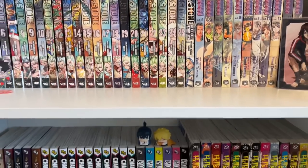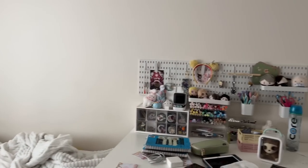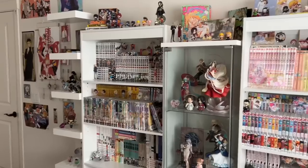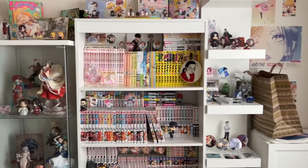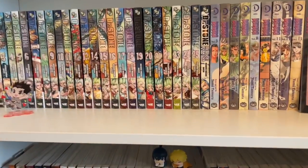Today I'm going to be redecorating my room. As you guys can tell, it is really bland. It looks good on one side with the manga, but it's just a hot mess on the other. So I'm going to be doing a lot of redecorating, reorganizing and whatnot, so let's just get into it.